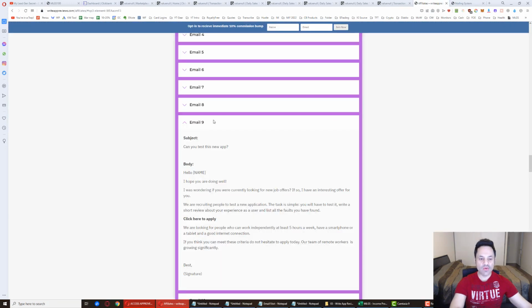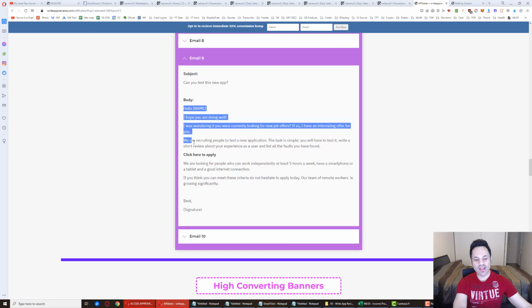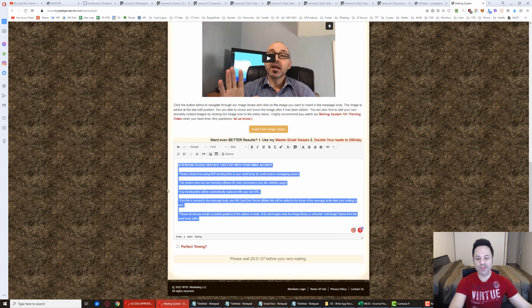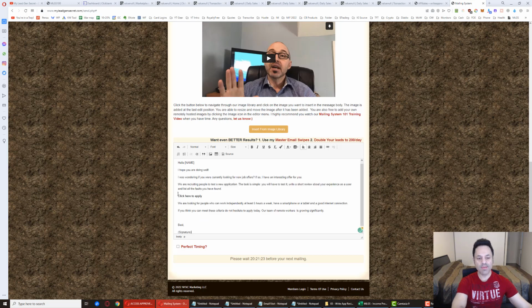And we're going to come back over here, highlight the subject, press Control and C to copy that. Come over here and press Control V once you click in here to paste that in, and then do the same for the body. Highlight this, Control C, come over here, click inside of this box, press Control A to highlight all the text, backspace to delete it, Control V, paste that in there.